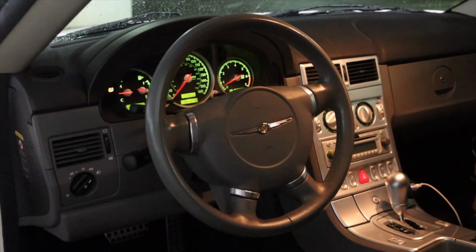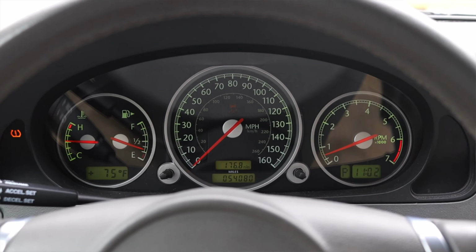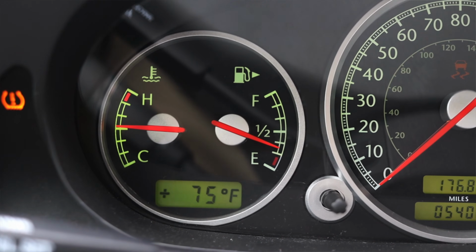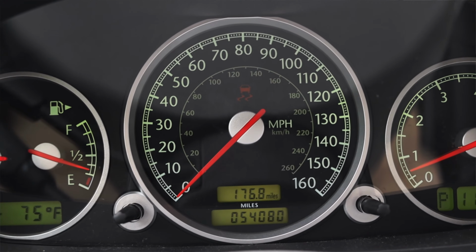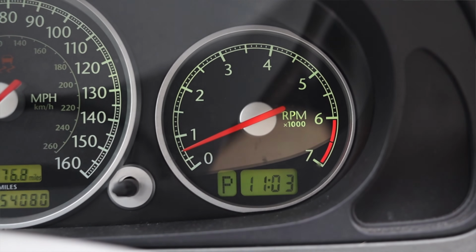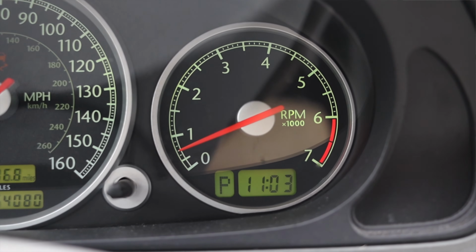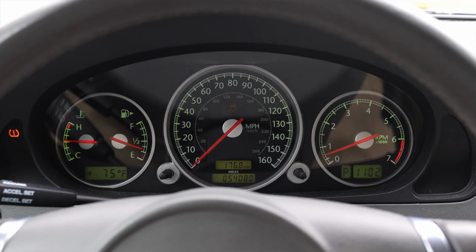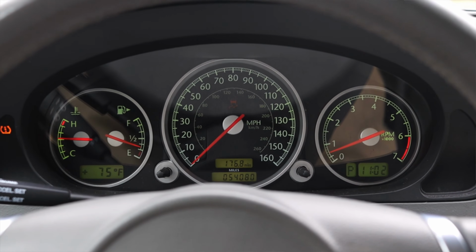We have a lot of German to get through in here. Well, in front of me, I have 3 main gauge pods. On the left is my coolant temperature and fuel. Then I have my speedometer in the middle, and I have my tachometer on the right. It has sort of this old aviation style lettering to it. I feel like I'm in like a 1930s plane, and I like it. It's clean, simple, and different, and it's easy to read.